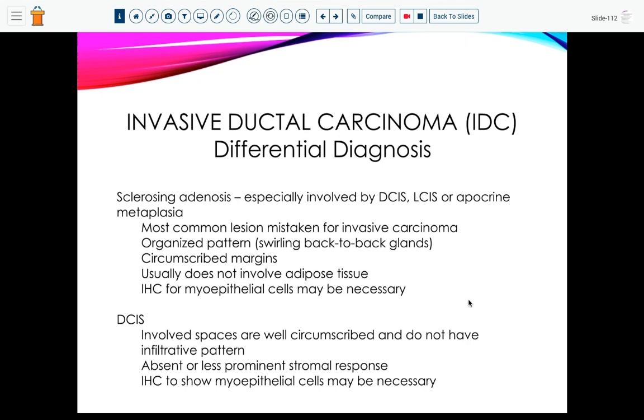So the differential diagnosis, the one you have to really watch out for is sclerosing adenosis, especially if it's involved by DCIS, LCIS, or apocrine metaplasia. This is the most common benign lesion mistaken for invasive carcinoma. When you see it, it has a more organized pattern. It's swirling with back-to-back glands, so it doesn't sort of dissect into the stroma. It often has circumscribed margins. It usually does not involve adipose tissue, but in difficult cases, you may need to use immunohistochemical studies for myoepithelial cells to be sure.